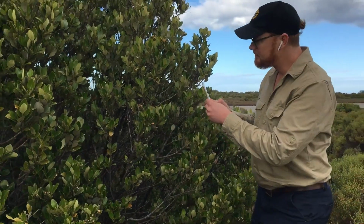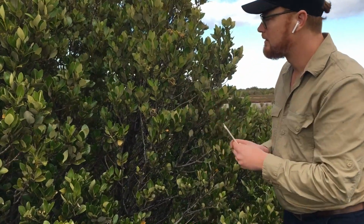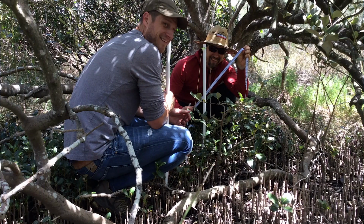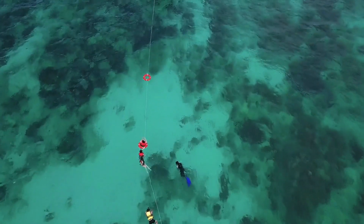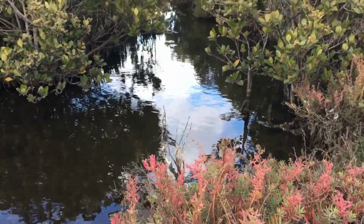In the past 18 years that I've been working with mangrove habitats, what I've come to understand is that very strong connection between mangroves and tidal wetlands and coastal communities. We all depend on mangroves and salt marsh for our livelihoods, and particularly if you live on the Great Barrier Reef. If we are to win the battle against climate change, then mangroves and tidal wetlands play a key role in that.